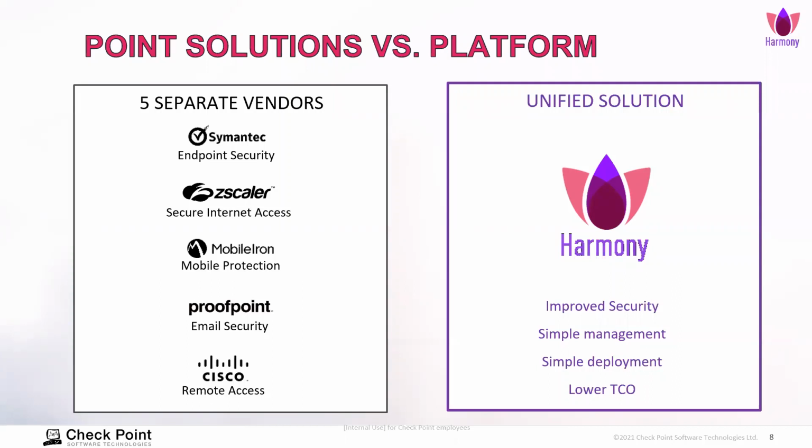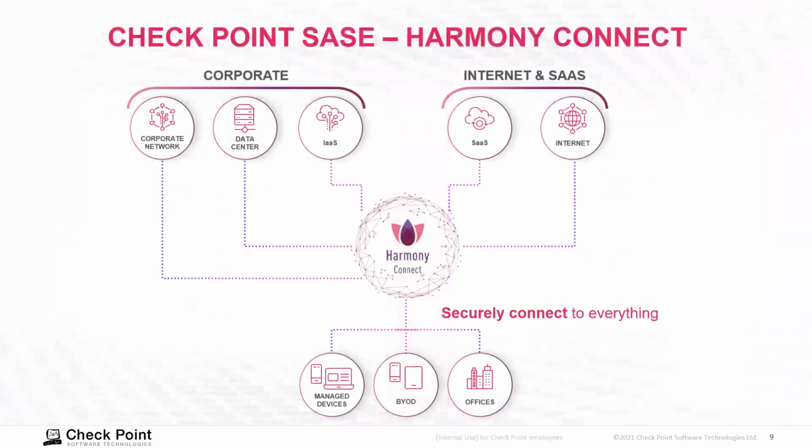So with Harmony, we're improving security. We provide a simple management interface via our Infinity portal, simple deployment and lower TCO versus if you went with 5 to 10 different vendors to provide this sort of capability. In addition to that, from a pricing perspective, when you're looking at the overall TCO, our model here is very attractive. Usually it's much more cost effective and can get approved for budget much easier than some of our competitors.